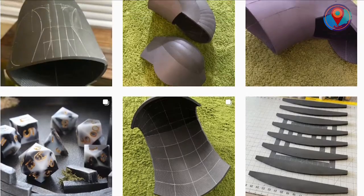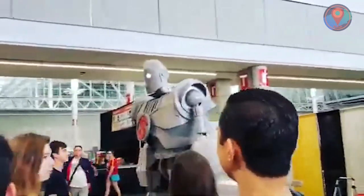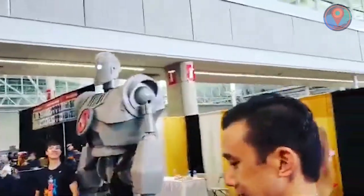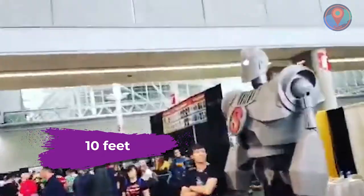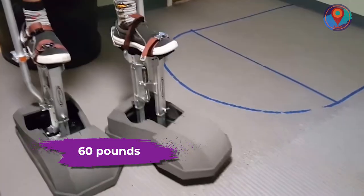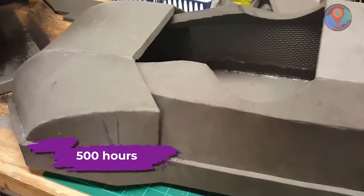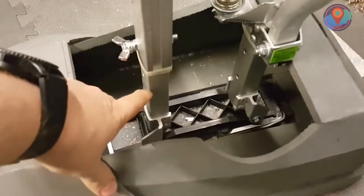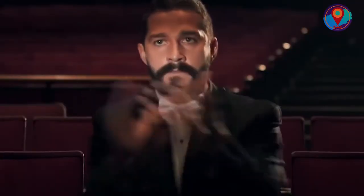The father and son tandem of East Coast-based Helium Workshop showed off this massive Iron Giant suit that's so tall it had to be worn on stilts. This is huge. That's what she said. The costume stands at around 10 feet and weighs about 60 pounds. The people behind the cosplay said it took around 500 hours and several kilos of foam and other materials to build this towering marvel. I'd say all the effort was well worth it.